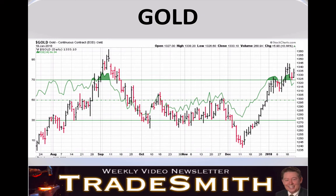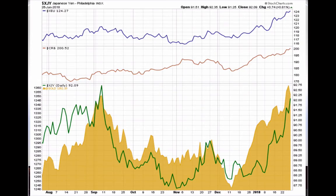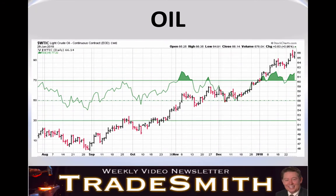Well, what about our gold key factors? All bullish. At the top, the euro, in the middle of the CRB, and at the bottom, the yen, all of them are crying out for higher gold prices. So I look for that. I just think that the currencies are going to be a little bit better off.